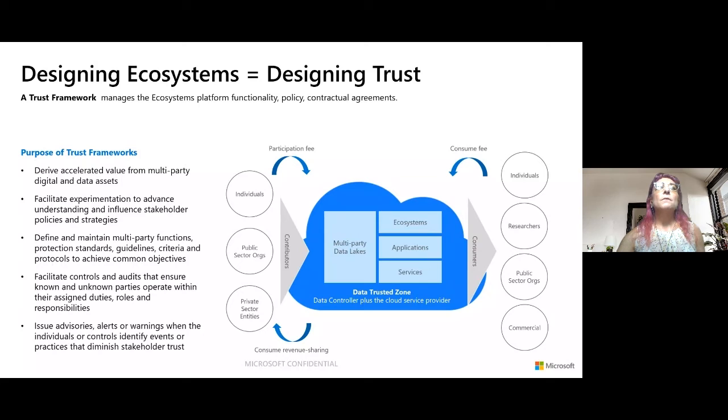So the foundation of a sustainable multi-party ecosystem and the associated data collaborative is based on how we design and align on fundamental principles of the trust framework that manages platform functionality, it manages the policy, contractual agreements, while providing the necessary safeguards and protection for data and members of the ecosystem. And so this is the consortium around designing ecosystems.